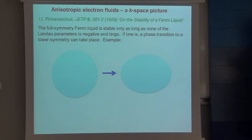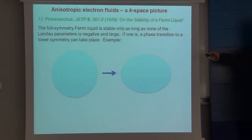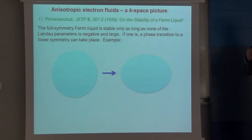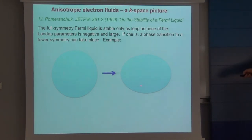So in exploring the limits of this, really in a phenomenological way, Pomeranchuk wrote a famous paper where he noted that if you could find physical circumstances to make one or more of the Landau parameters negative and large, beyond a certain critical strength, you could have the Fermi liquid being unstable to a certain type of instability, which would be a shape instability.